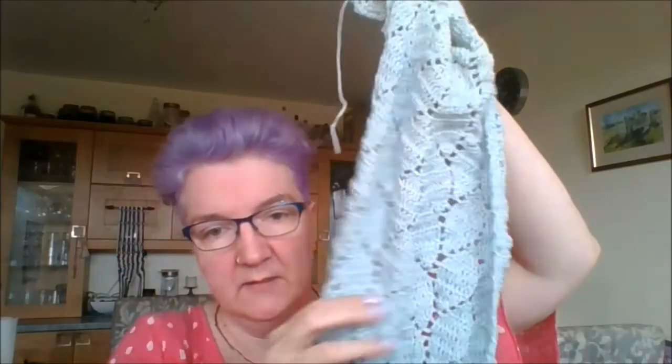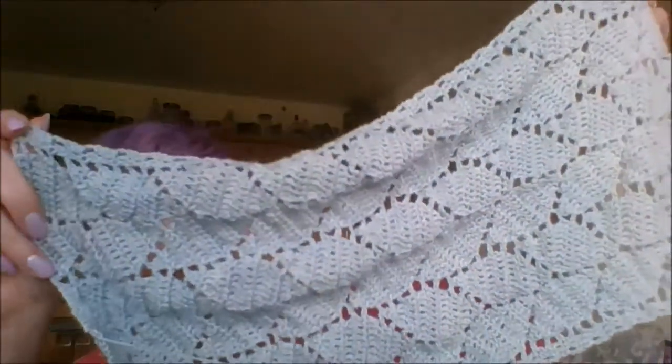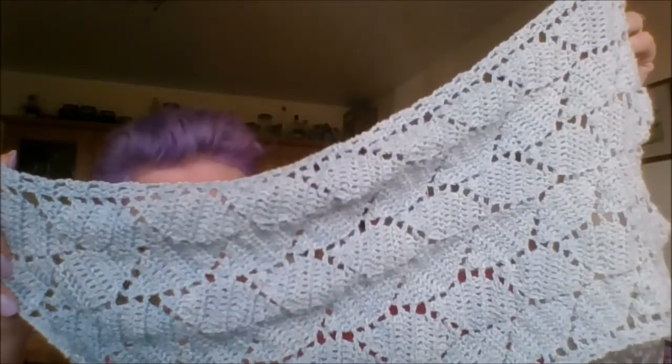So yeah, you're not going to be able to see much progress on this until it's long enough to go around my neck, I guess. And the colours, I'm not sure if you can see the subtle shift from white to blue. Yeah, it's getting there. It's lovely. I really enjoy it. It's very easy to pick up and just get on with.